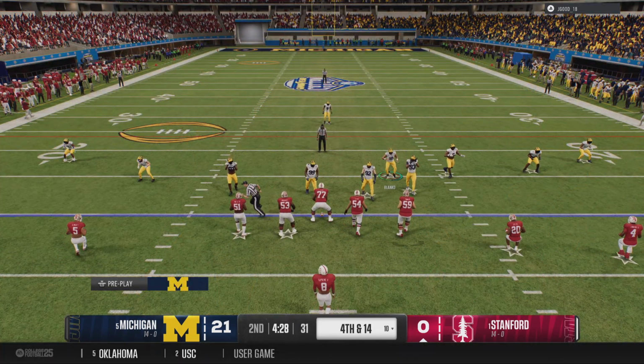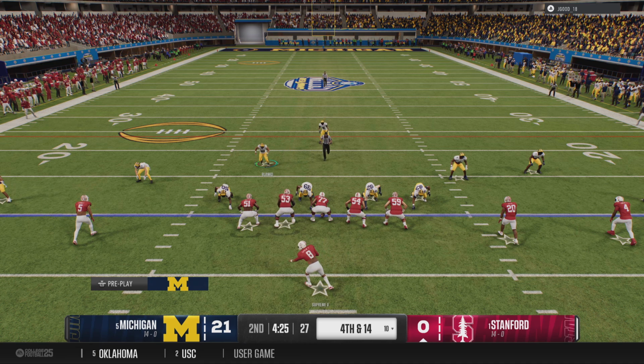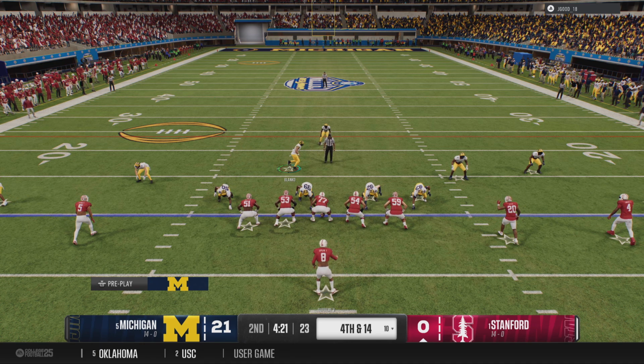The offense couldn't convert on 4th down the last time in this situation. Let's see if they can this time. Jackrabbit. Quarterback making adjustments now to what the defense is showing.